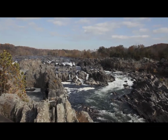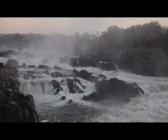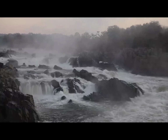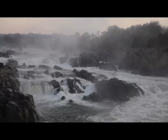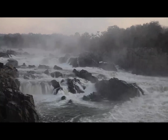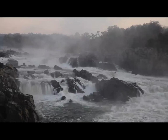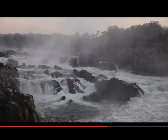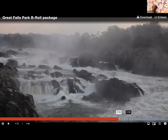Sort of like the falls, isn't it? Oh, I mean, just imagine being there, looking at that, smelling the water. I mean, this is right next to us. There are so many beautiful places next to us. You feel peaceful looking at it and listening to the water.